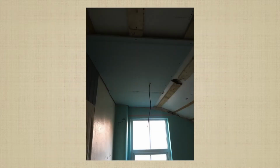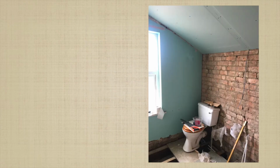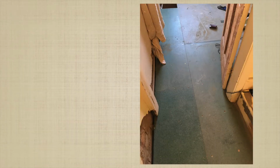Because we were moving the plumbing to incorporate a bath and shower, all the floorboards were removed so the plumber could come and do his first fix. And so at one point, this is all we had to walk on to get to the loo. Instead of replastering, we boarded some of the room in waterproof plasterboard and made a design feature with tongue and groove panelling.